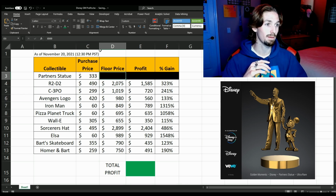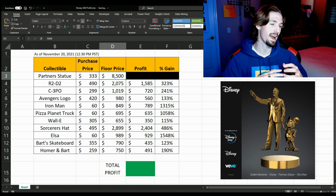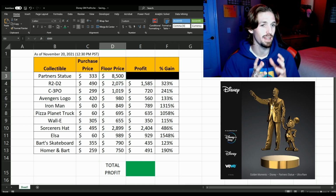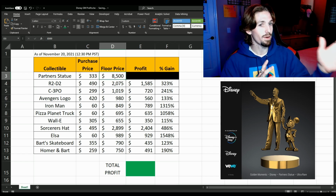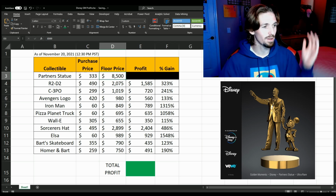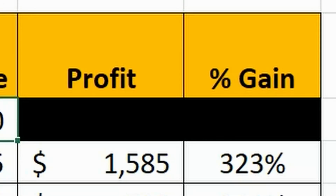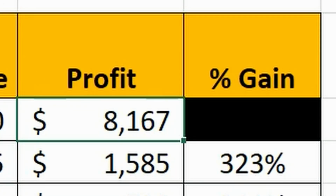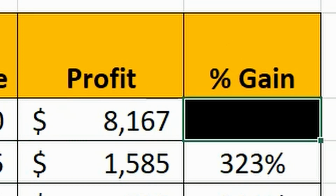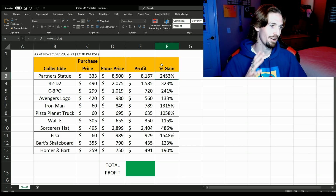Because as of the time up here, as you can see, November 20th at 12:30 PST, the floor price of the partner statue is $8,500. And in fact, it went as high as, I want to say, 12 or 13. I know for sure 11,000, but it could have gone a bit higher. If I recorded this at its peak, I could have made this video 20K profit, but it's okay. We're going to go with 15 because I don't want to clickbait, like I said. So as of right now, $8,500 for a profit of 8,100 and a percent gain. Check this out. 2,400% increase on my investment.